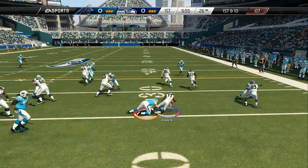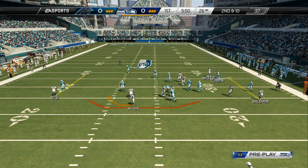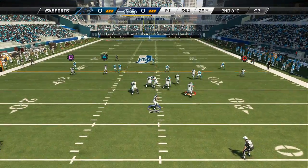Harvin's going to take the handoff now. Outside linebackers are just, they really are great athletes. They got size and they can really run. That was a good job by the outside linebacker there that time, stopping the outside run for a little game.